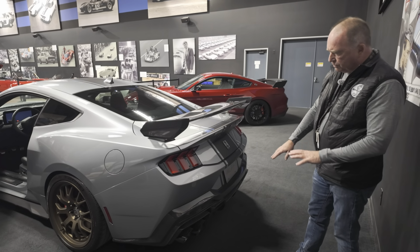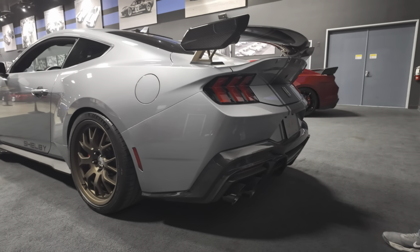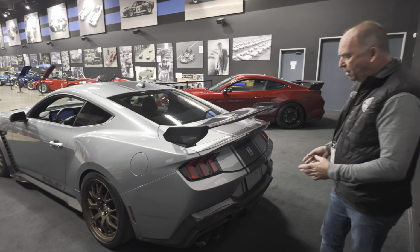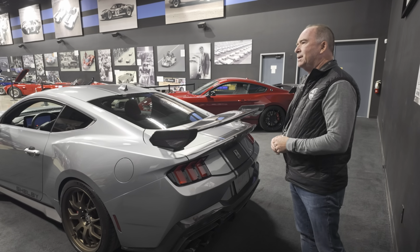Carbon fiber rear diffuser, fully vented, so the rear diff cooler works, everything like that. So any accessories you want to add onto the car later, if your car didn't have it from the factory, we've already put the cooling aspects and everything in this car ready to go.